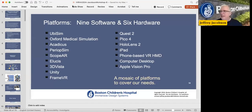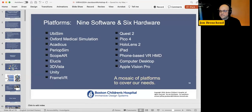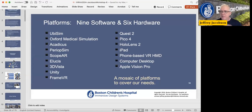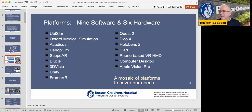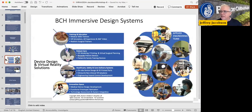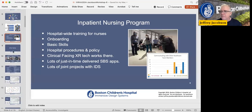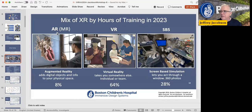All right. So can you see that? Yes. These slides were for a 3-hour workshop, so I'm not going to give you all of that. I'm going to skip around a bit. Immersive design systems, I talked about that. The inpatient nursing program handles hospital-wide onboarding for nurses. That's Kate's domain.